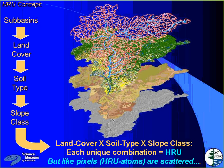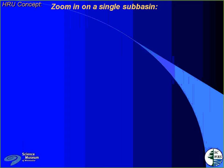I call these pixels, these different little bits that come together to form the hydrologic response in any sub-basin. Those unique combinations would each have their own hydrologic response. Let's zoom in on one sub-basin and see what that looks like.